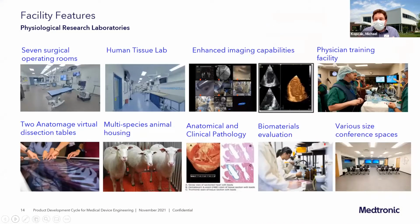At PRL, you can think about it as a small hospital. We have 7 surgical operating rooms, a human tissue lab where we can do various procedures. Much like a hospital, we have a variety of imaging capabilities, such as CT scanners, MRI, ultrasound, X-ray, anything that you would find in a hospital, we would be able to execute here at PRL. It's very important that as we design these products, we're testing them in the environment that they'll be used.